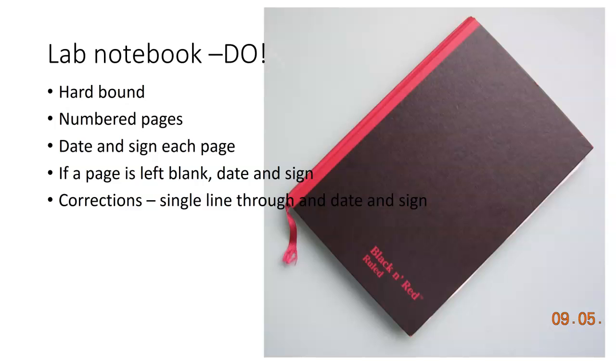Corrections. If you have something that is wrong, you correct it by drawing a single line through it so it is still readable, and then you date and sign the correction. So you draw a single line through it, you come back and you date and sign the correction. Additions. If you're going to add something to it, glue it onto the page. If you can't glue it onto the page, glue in the page. Label the page. Put the date on it so that you know what you've got. All of this is absolutely permissible, and it's the way to actually do a good lab notebook.